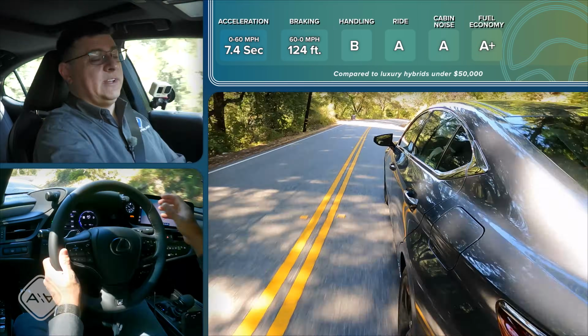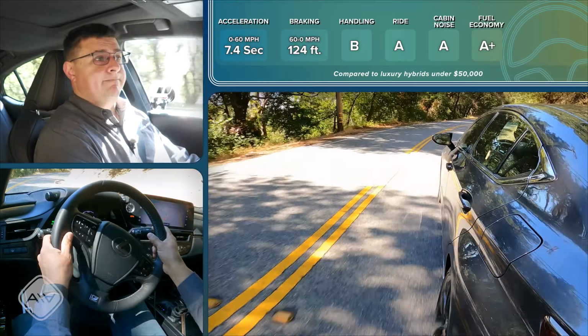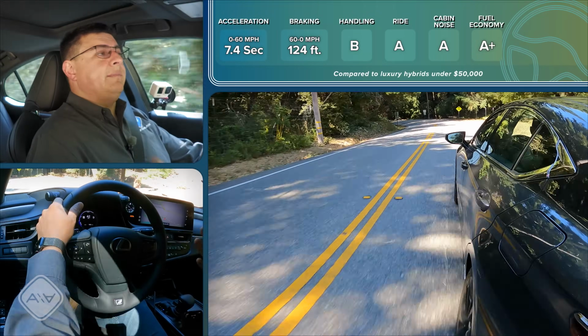There really isn't much out there that can compete with this in terms of fuel economy other than other Toyota and Lexus products. Bottom line, the Lexus ES is incredibly easy to live with, and whether this is the right vehicle for you will really depend on how you think about luxury.